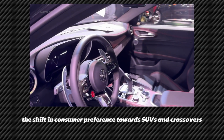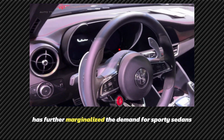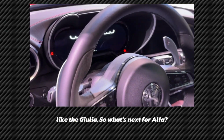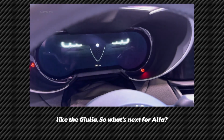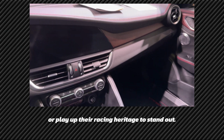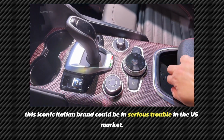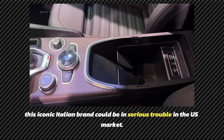Meanwhile, the shift in consumer preference towards SUVs and crossovers has further marginalized the demand for sporty sedans like the Giulia. So what's next for Alfa? They may need to get creative with financing deals or play up their racing heritage to stand out. If they can't turn things around soon, this iconic Italian brand could be in serious trouble in the US market.